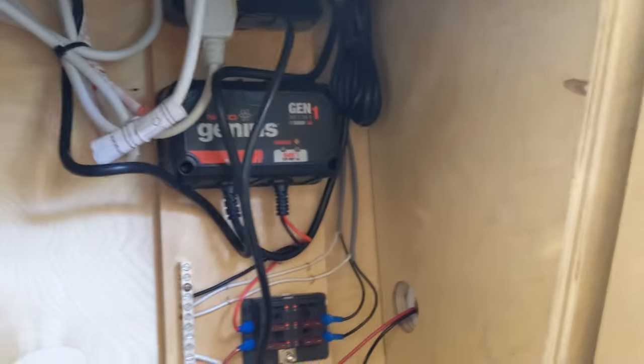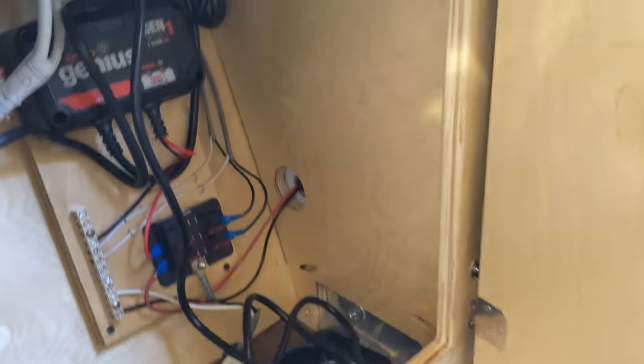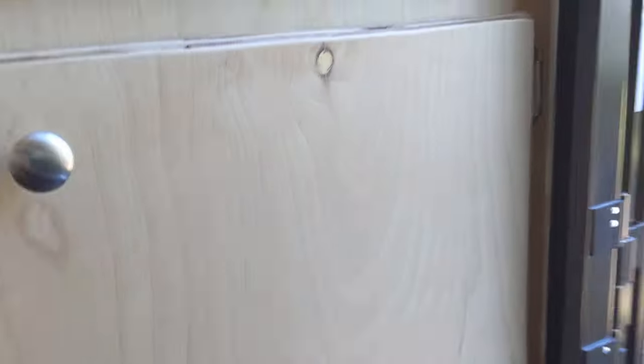This is where we've got the fuse panel, and that's actually a solar insert, so if you want to charge the battery up with solar panels, you can connect those up. That was another option that I went with. And this is the access. Slide this up and you have access to the storage from the interior.